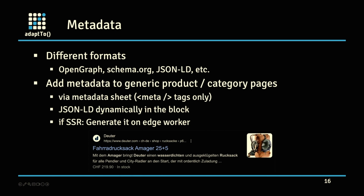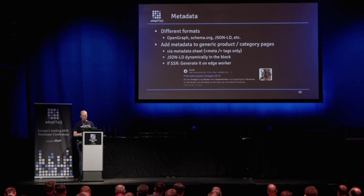If you have an edge worker available on your CDN, you can also add structured data directly into the HTML. Same for metadata. But adding it in the browser on the client side works as well.